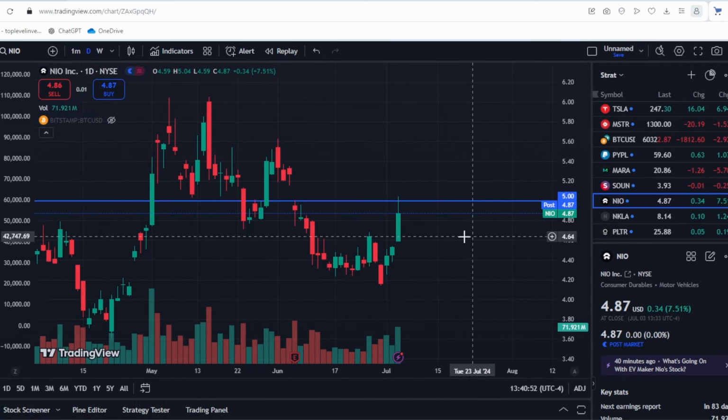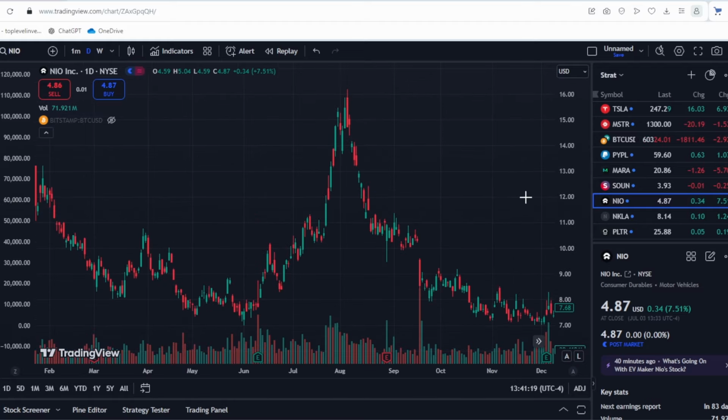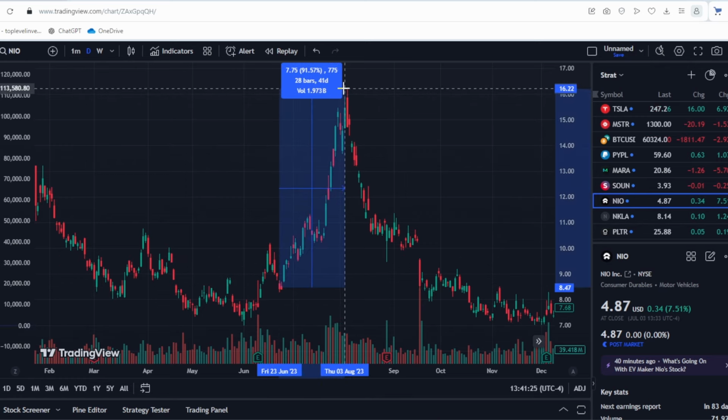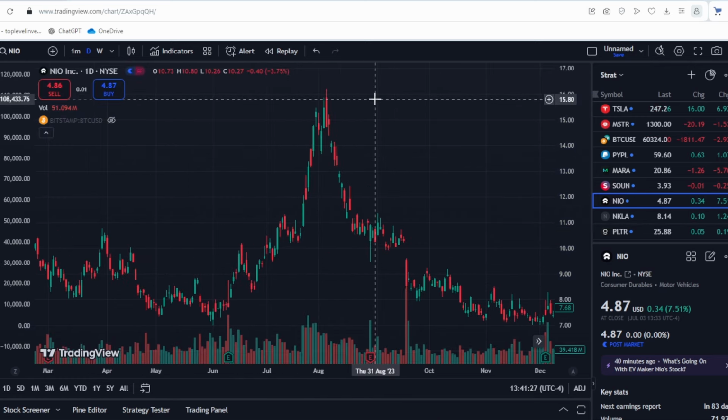This might trigger a short squeeze followed by a gamma squeeze, and the stock could rise significantly, similar to what happened in July 2023, almost a year ago. In late July 2023, the stock began to rise and increased by almost 100%. This could potentially repeat this year.